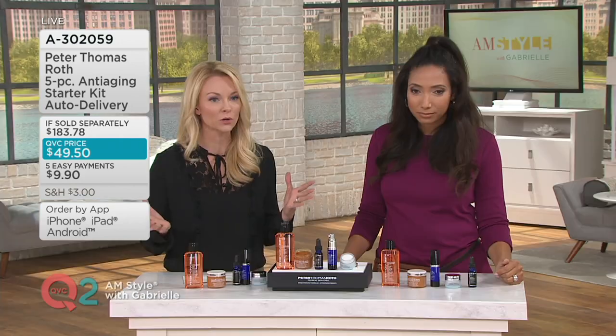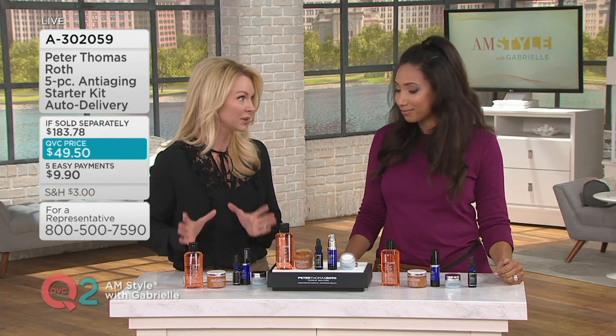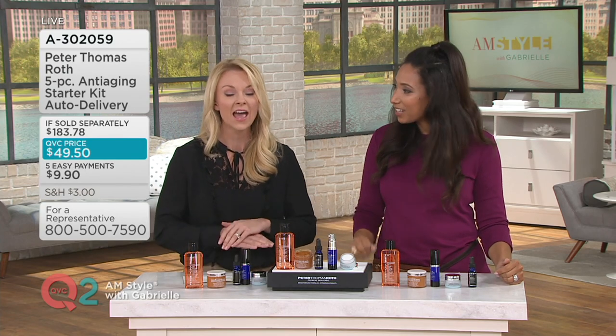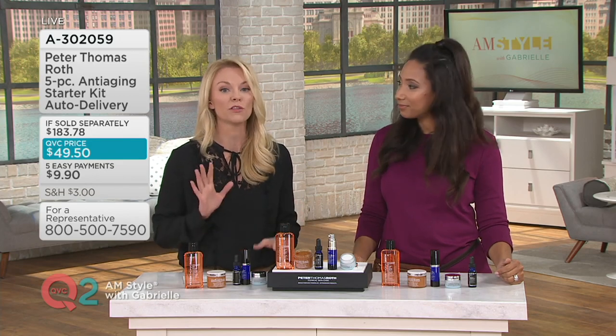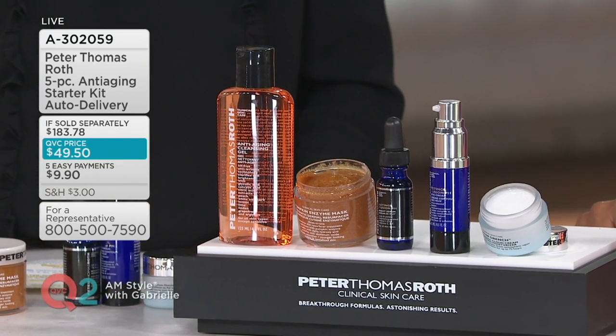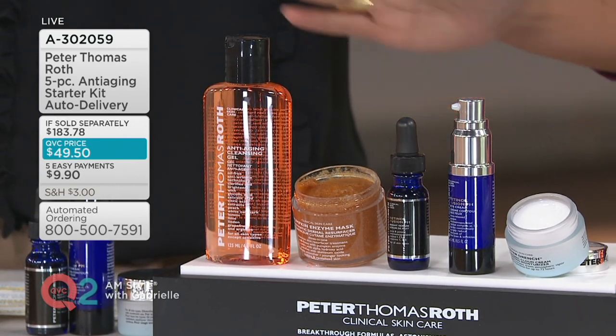Anti-aging skincare. So here's the thing. If you don't know where to start, sometimes it's like there's so many products out there. It's just like, oh my goodness, where do I start when it comes to anti-aging skincare? Right here is the perfect place to start, because you're actually getting a full daytime and a nighttime routine with 5 of Peter Thomas Roth's most popular products. So this is it. It's the 5-piece anti-aging kit. So I'll take you through.